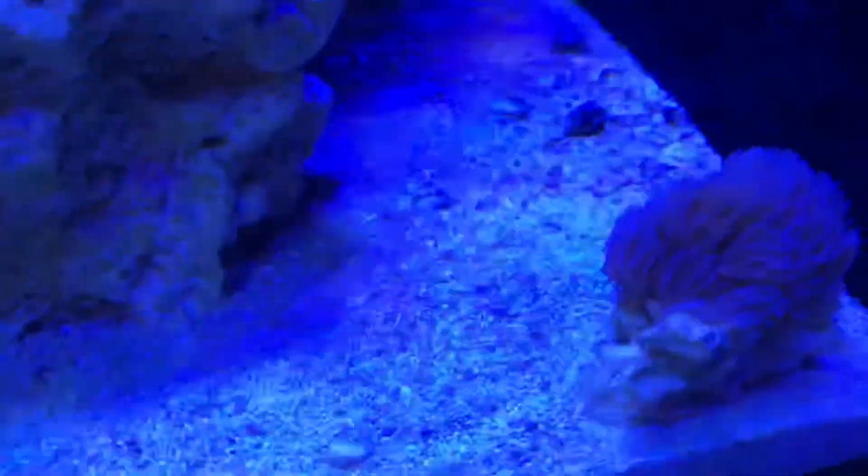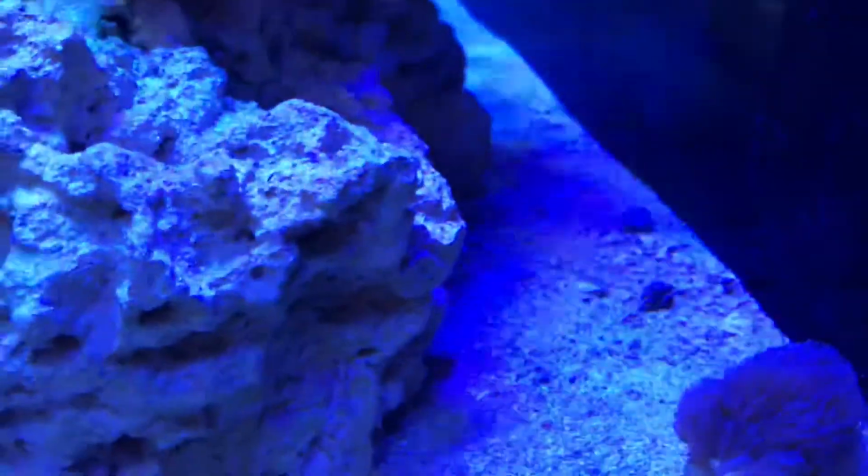I don't know. Pulsing Xenia does not pulse. It's basically just a waste of space over here. So I just let it grow. It just fills in kind of the dead area there. Outside of that, there is one other really special thing. Oh, the back of the tank looks the same.